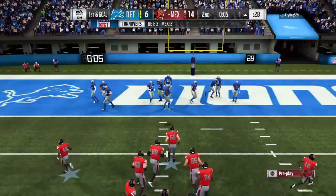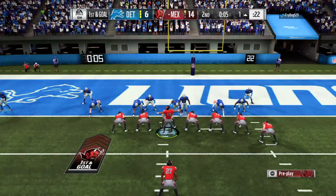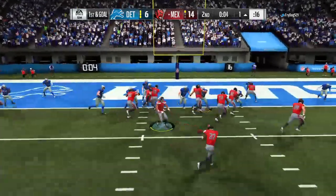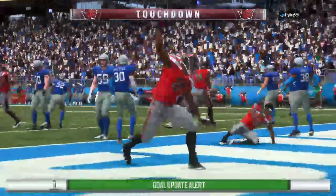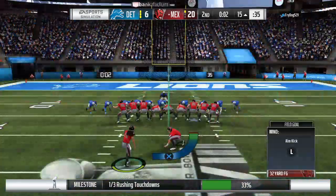No move for the field goal unit. They're going to go here with 5 seconds left. They'll try and run forward with Fournette, and he is into the end zone for a touchdown. A great effort there in the final seconds of the first half.